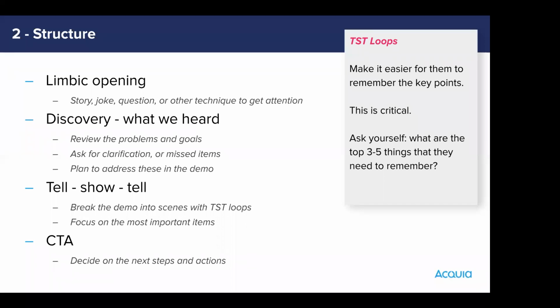One thing that this does also is it does take a little bit more time than someone might normally put in. They might just go through a list. And so taking more time means that we have to get more focused on those things. So one thing that I always like to do is think of what are those top 3 to 5 things that if they remember nothing else, I want them to remember these things. And those are the ones that I really want to hammer home.